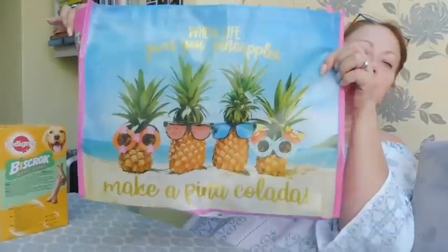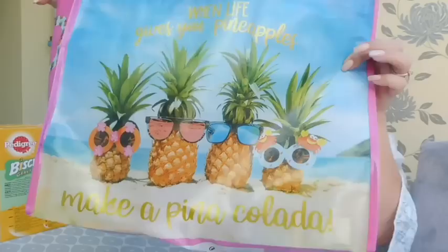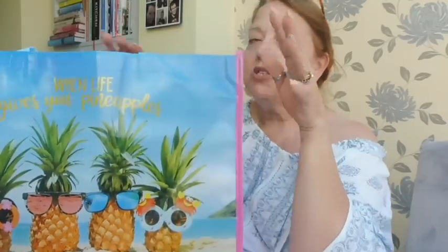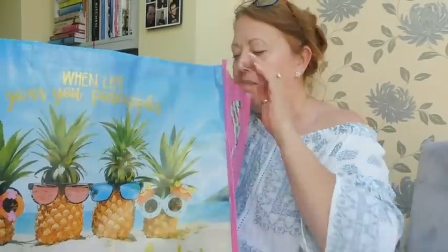Oh, actually I got this bag in Poundland as well. How cute is this? When life gives you pineapples, make a pina colada. As soon as I read that, that was it. I had that song. You know that song? Pina colada. And then I went into Superdrug and picked up these.